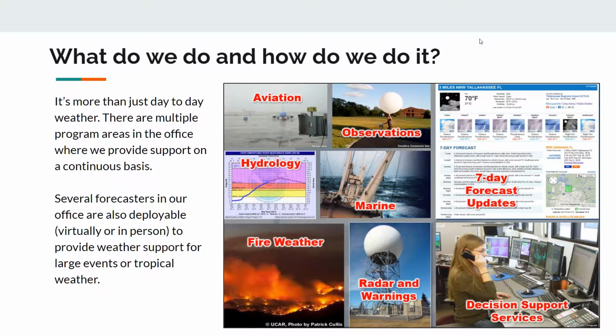And I mean, I could talk for days about hydrology, but I think I would get hung up on that. We'll just focus a little bit on hydrology with all the river points that we have. But we have aviation forecasts that we write at least 4 times a day for 5 airports in our area of responsibility. We launch weather balloons at least twice a day, and we'll take a look at what that process looks like in just a few minutes.